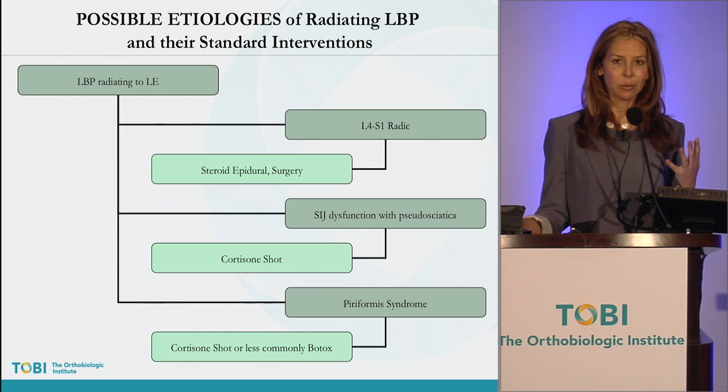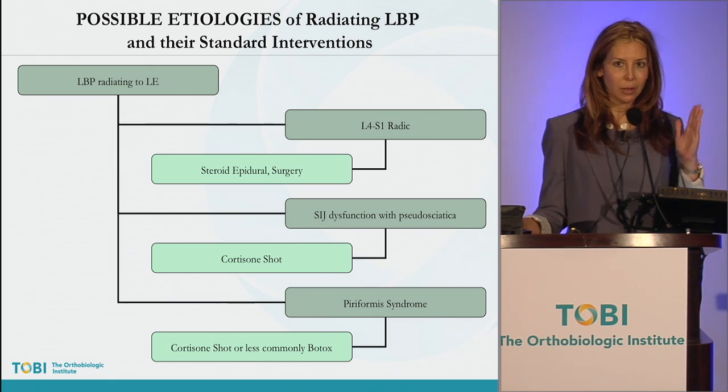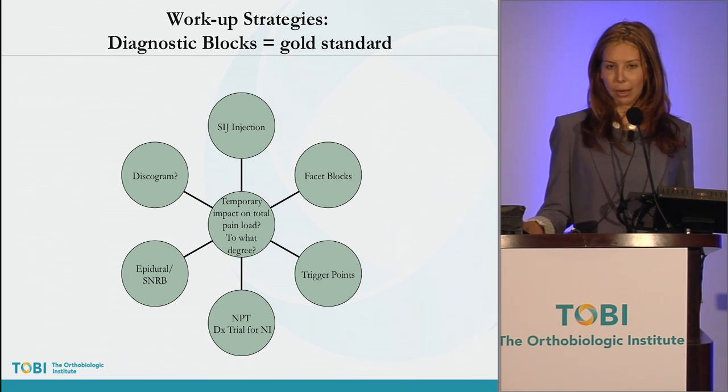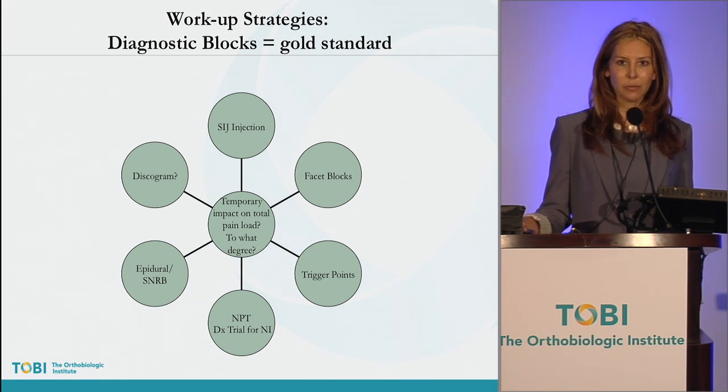This is the algorithm more for radiating low back pain and the traditional treatments that you offer for these patients, which are the ones that, when they fail, then they go off to the surgeon. And these are the different workup strategies that I use in my office diagnostically. And you could see all the same things that, diagnostically, what we do, as well as neural prolotherapy can sometimes help for a diagnostic trial.